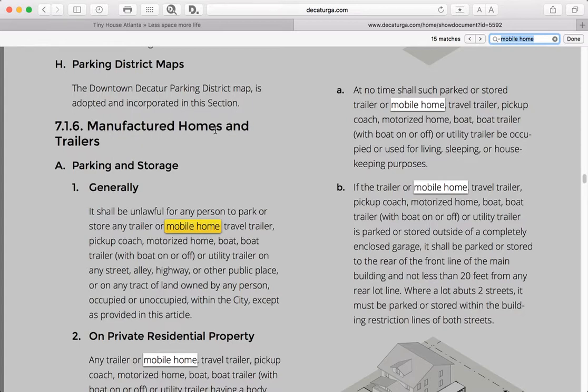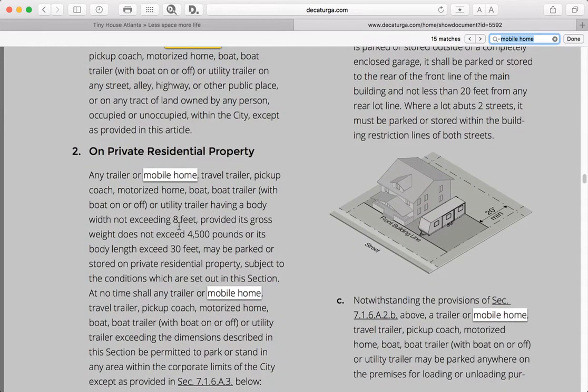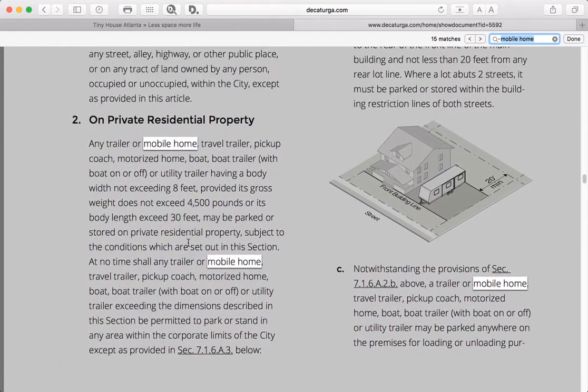But that's what happens. Manufactured homes and trailers. Ooh, I don't like it when it starts with "it shall be unlawful." But let's see. Any trailer, mobile home, travel trailer, pickup coach, motorized home, boat trailer, utility trailer. I think they're trying to say tiny house on wheels. And here, utility to store. All right, this is storing. We want a private residential property. Okay, well, all right, not exceeding 8 feet, 30 feet. Yeah, well, we know that if you've done any research on tiny houses on wheels. Now here it's just talking about size too.